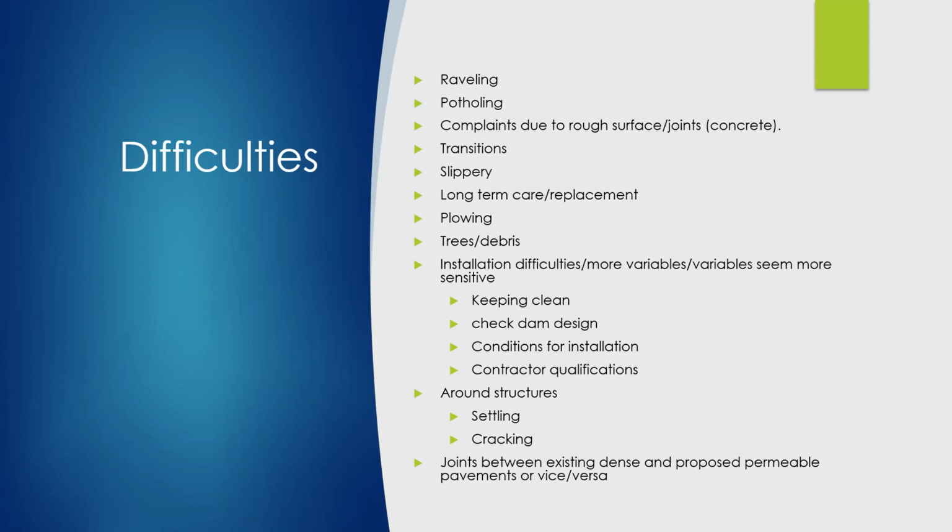And then, like I said before, around structures, we've had issues with settling of asphalt, especially because it doesn't bridge as well, and then cracking at the ring and cover, which we think we figured out a solution for that. And like I said, the joints between existing pavement and proposed permeable pavements, or vice versa, has been a bit of a challenge, but we think we figured out a good design for that.